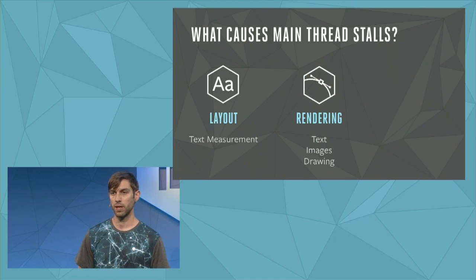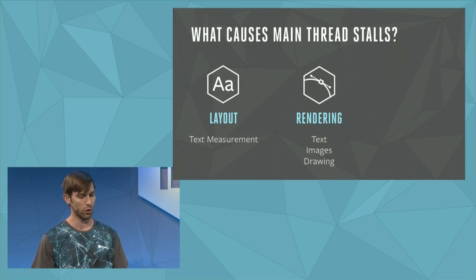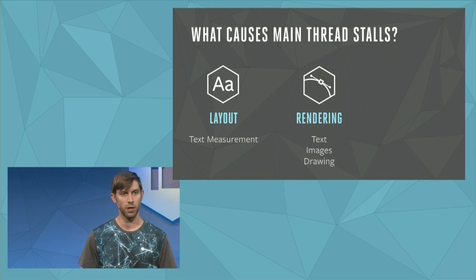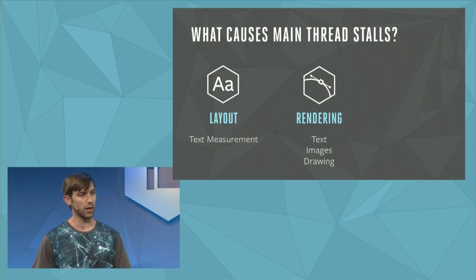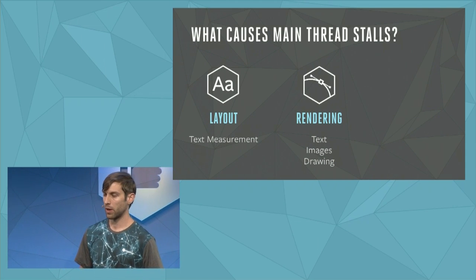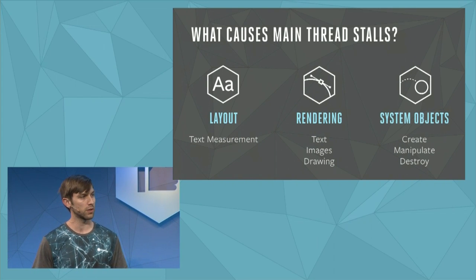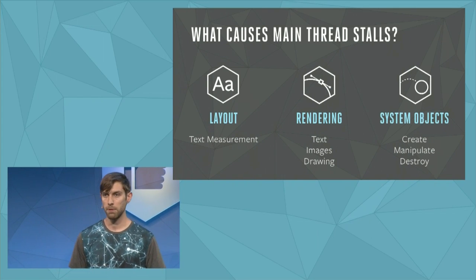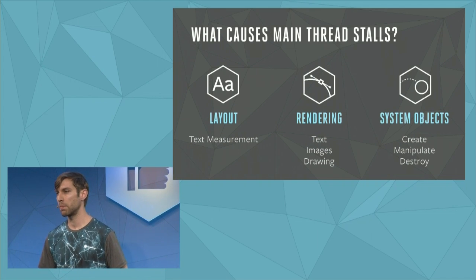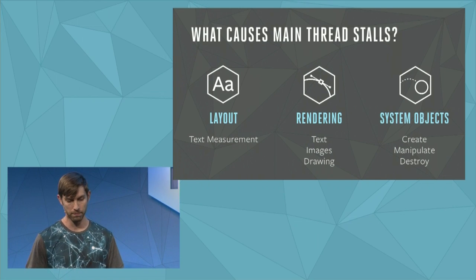Decoding images, whether they be PNG assets that are part of your actual app Chrome, or user content that are JPEGs, is very expensive. Drawing anything like a shadow or a border that may be part of your app UI is also pretty expensive. System objects, again, because the SDK was designed to be main thread centric, there are so many of them that even just creating them and manipulating them and destroying them very quickly adds up to a problem.